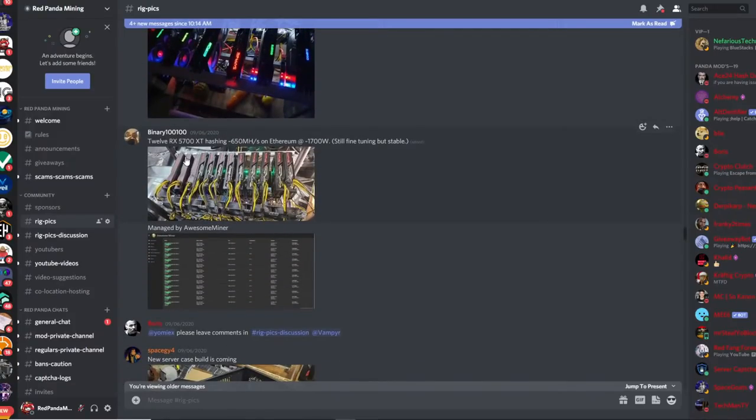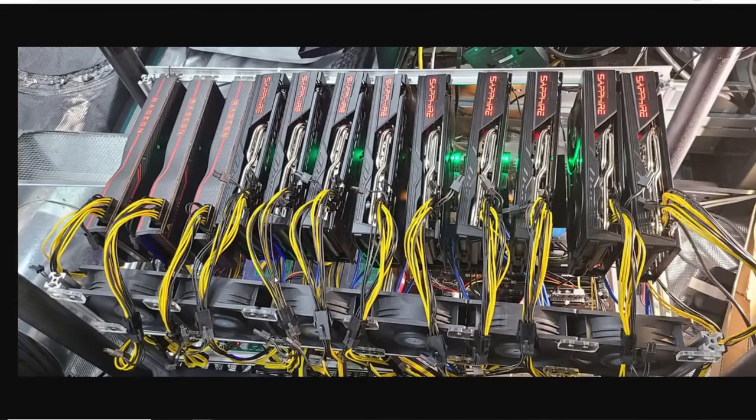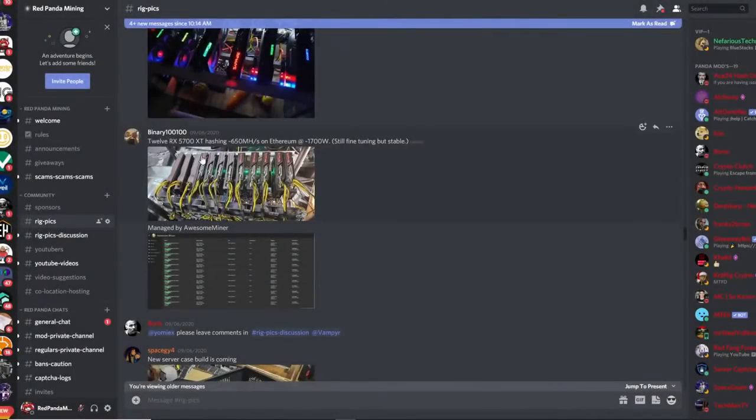Next up, we have Mr. Binary 100. He says 12 RX 5700 XTs hashing 650 mega hash on Ethereum, 1700 watts. Oh my god, let's look at this. Dude. Wow, look at that. 5700s, all 5700s. Looks like he has HP server power supplies by the looks of it. And he's got three reference designed 5700s, and it looks like the rest of them are Sapphire Pulse or Nitro? No, Pulse. I think these are the Pulse ones. And yeah, looks good, man. That's sick.